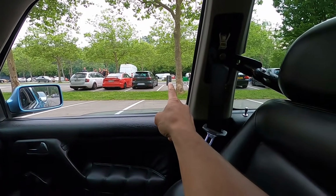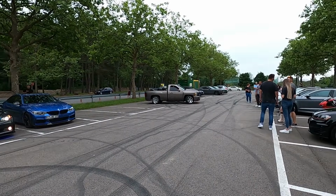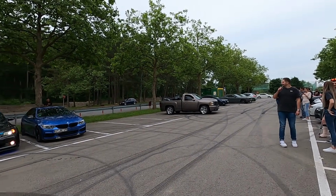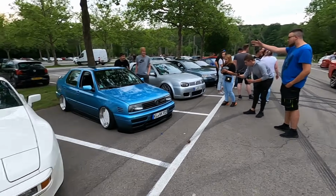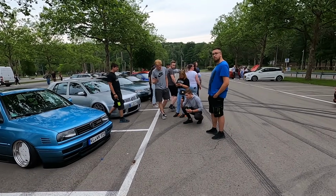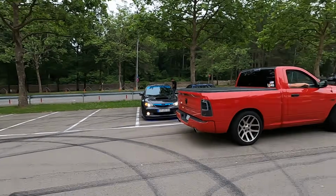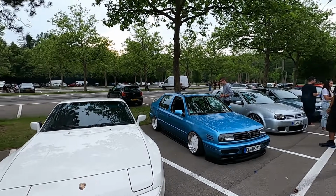Red Mark III Golf right there. We'll go check it out. All the Americans are here. This thing's a boosted LS something. Oh, we're so obnoxious. Look at this thing. We actually hard parked all the cars, which I never do, but I guess we'll do it. Oh, all the Americans. This is cool though, a lot of cars.